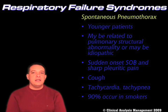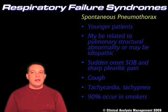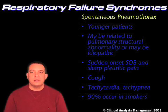Okay, when we talk about spontaneous pneumothorax, this is another thing that we may see occasionally in emergency medicine or in the ICU. Typically, it usually occurs in young people. A lot of times it happens in people that are very thin and very tall. It may be related to an actual structural abnormality in the lung, or it may just be idiopathic, which we all know is our fancy medical way of saying we don't know why it happens. The classic thing that we see with the spontaneous pneumothorax is the patient has a sudden onset of shortness of breath and sharp pleuritic pain.